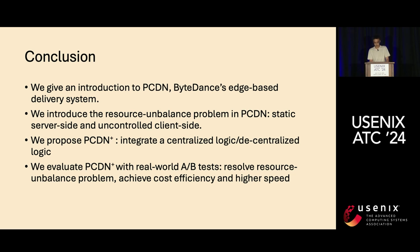in which we integrate PCDN with a centralized logic and a decentralized logic. Finally, we do some real-world A/B tests to demonstrate that PCDN Plus effectively resolves the resource unbalance problem and also achieves both cost efficiency and higher speed.